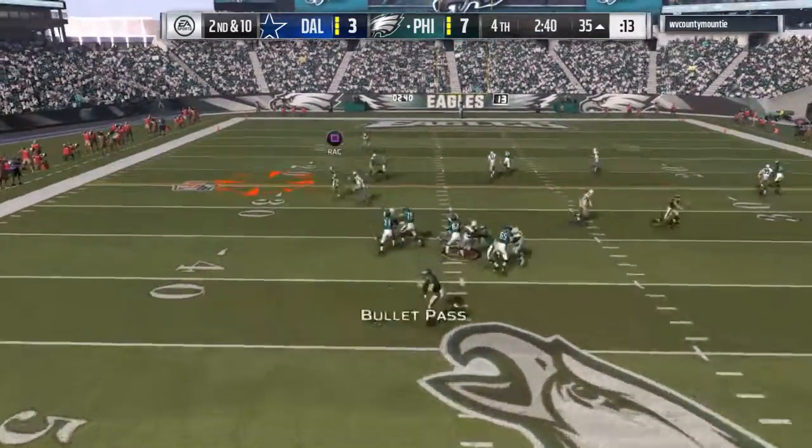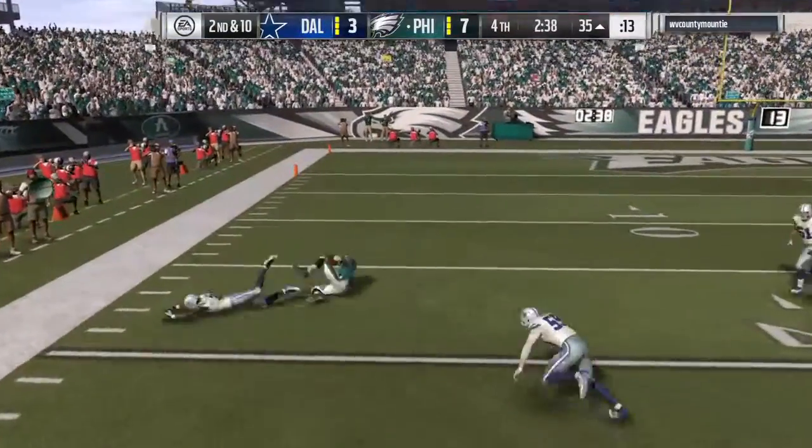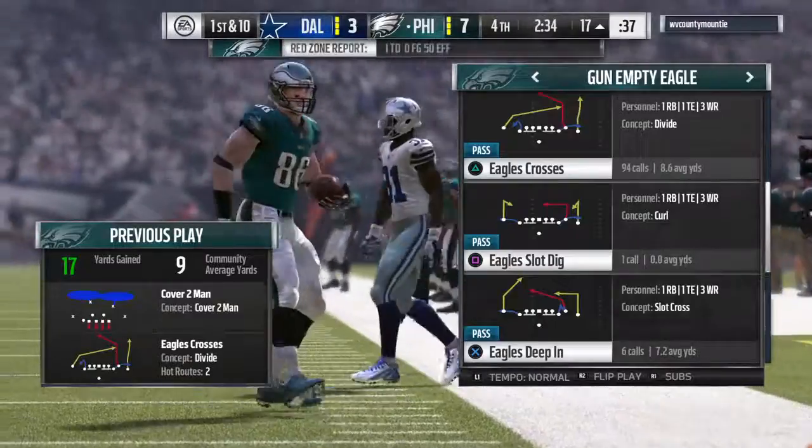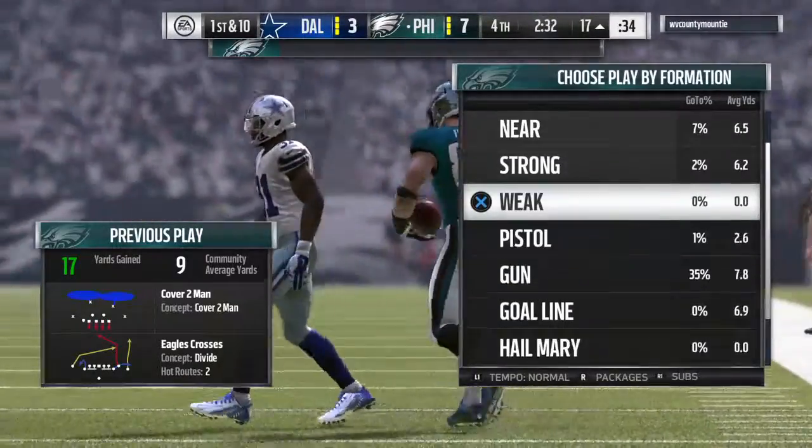Wentz again here on 2nd and 10. Ertz has it left side. 17 yards on the pickup there. The drive will continue. It's a first down. And there's a completion to the tight end.